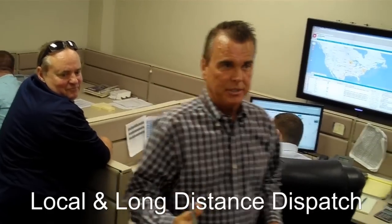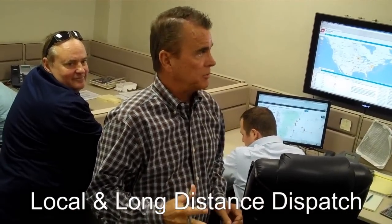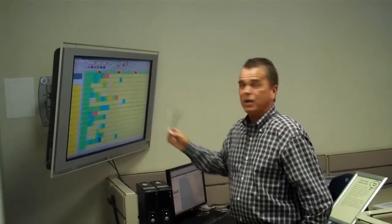This is the operations area for JK. It's available at long distance dispatch both. This is the dispatch board, if you can see it. And pretty much just a quick overview, everything is electronic in long distance dispatch. Day sheets and, you know, pretty much online there. But in local, in long distance, it's a huge grid, like air traffic control.